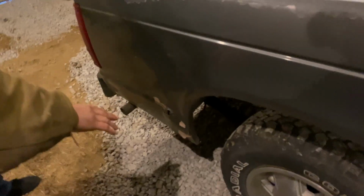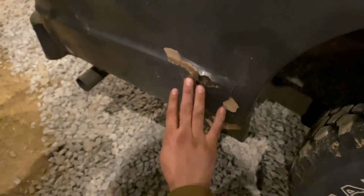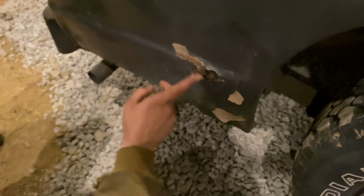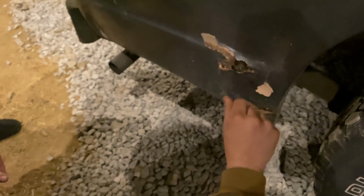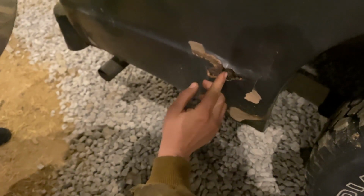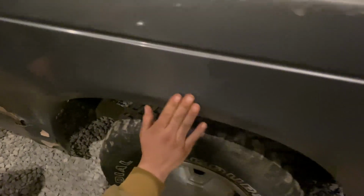This is probably the worst spot of the whole truck, straight up. It looks like this whole piece, like somebody might have backed into him at one time, and they just slapped it together with some Bondo. You can see it's chipping off right there. It's even got a little bit of rust underneath of it. But fender wells, excellent shape on this side. Other side, not so much.